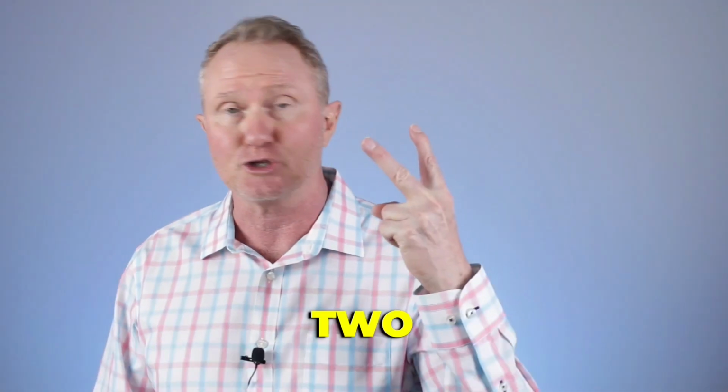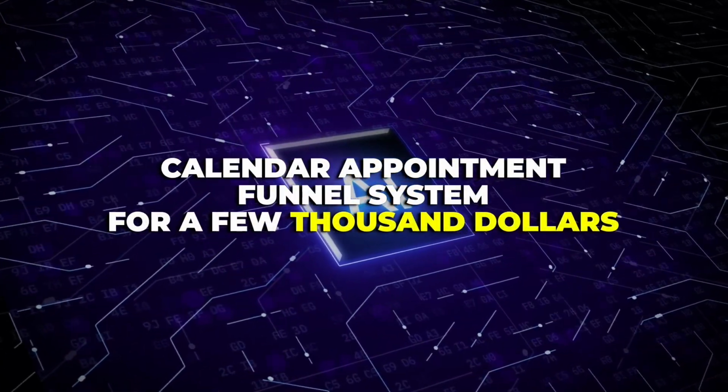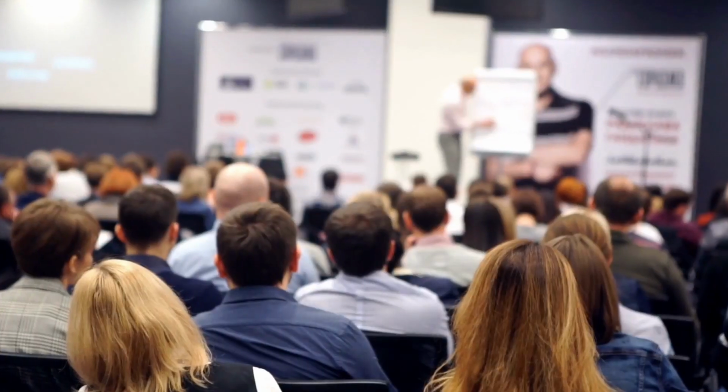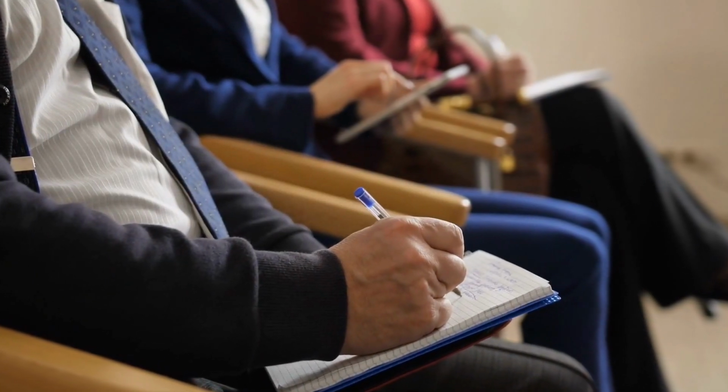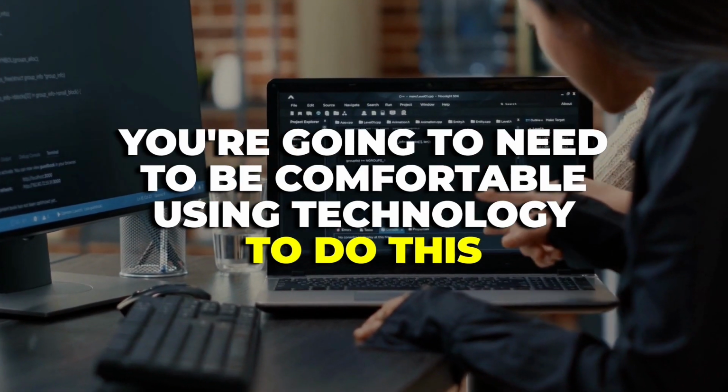Now, as far as AI is concerned, we are using it in two main ways to help our agents sell final expense insurance over the phone. And just to be clear, you can buy an AI, artificial intelligence, like calendar appointment funnel system for as little as a few $1,000s. And most of these companies will walk you through the setup process, or maybe give you a training course on how to do it yourself, which is going to take time. Let's not kid ourselves. It's a process. So you're going to need to be comfortable using technology to do this. Let's just be clear about that. And yes, we do this for all of our agents for just a fraction of what these companies cost.